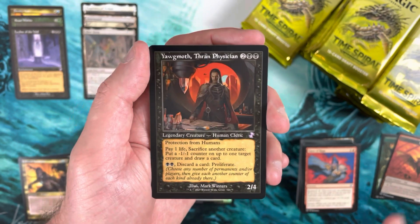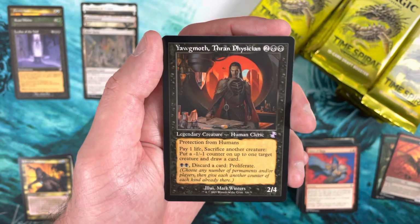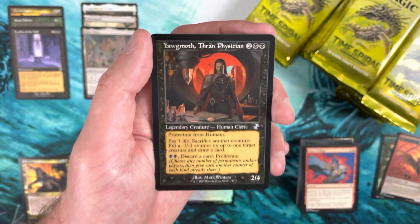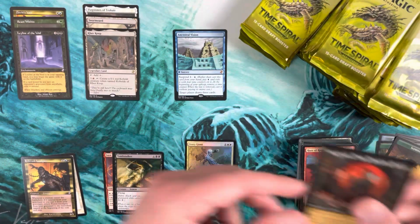Value got smushed down a little bit with the Dominaria Remastered reprint, especially since there is a retro frame version of it, but this is still a really, really rock solid hit. I'm not upset about that. I will take that all day long.